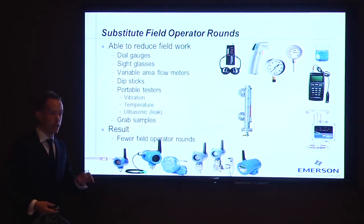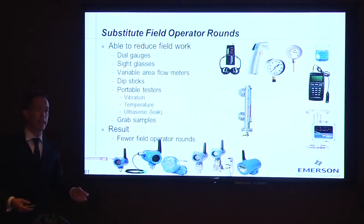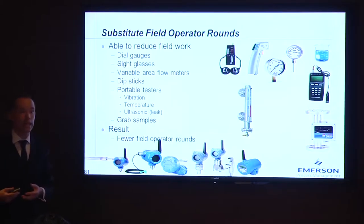You can't eliminate these people. You still need them. But rather than collecting the data, it's much better for them to analyze the data and do something with it. That's more productive.